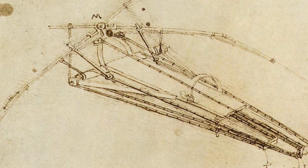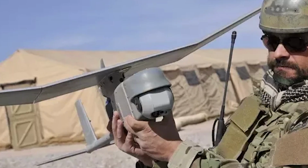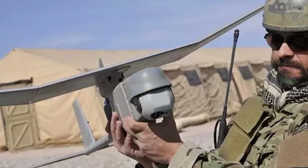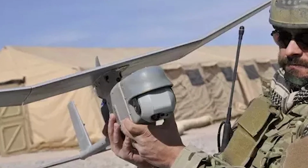And I guess the idea of this ornithopter led to the development of small-scale ornithopter prototypes for various applications such as surveillance and environmental monitoring.